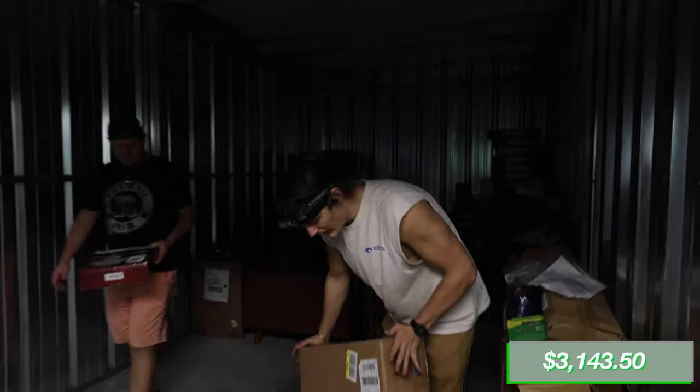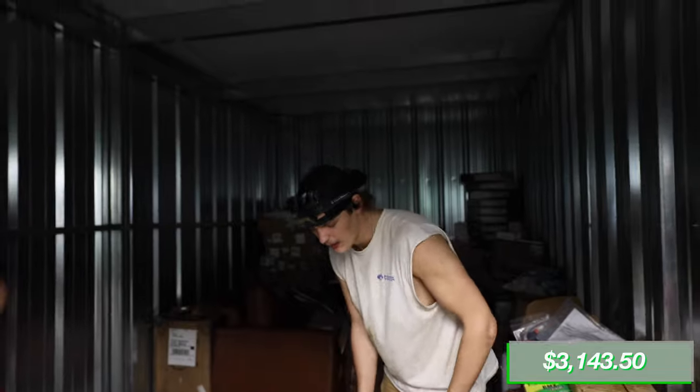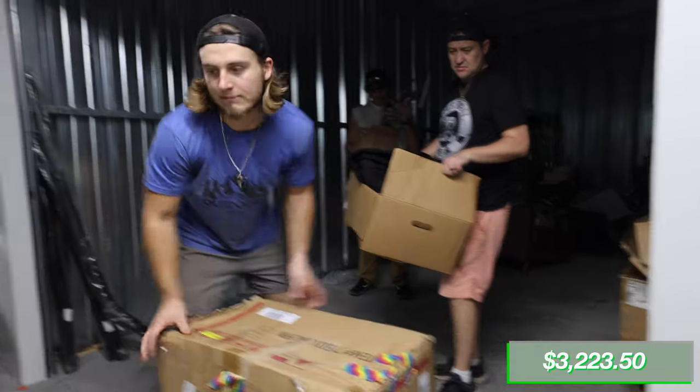We have a brand new 2 drawer nightstand here, so we can probably get 50 bucks for it. Here we go. Bam! We got a chair. It's got rainbow duct tape. Yeah, 30 bucks.